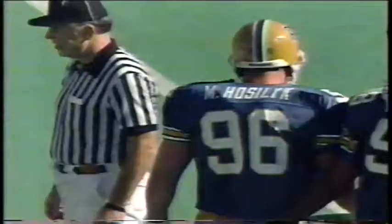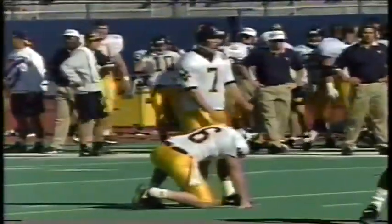I like it. I love it, man, when you get to a point where your adrenaline is flowing and you're pumped up and you're getting off blocks and you got your buddies flying in to make hits, and it's just tough to run the football.